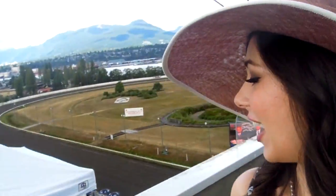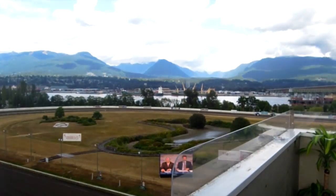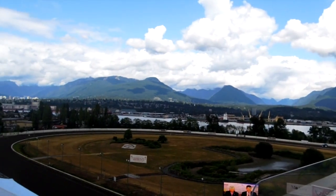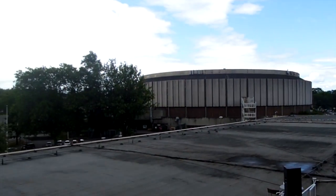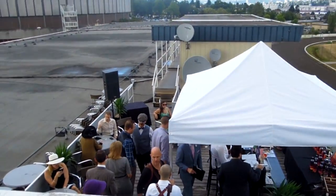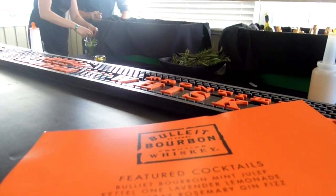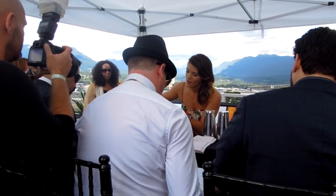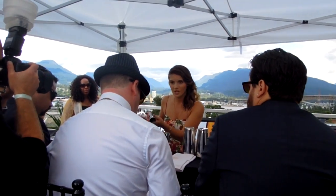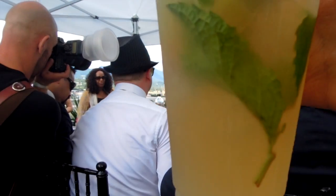It's so beautiful. Look at this. It's like a mini little club going on here. Beautiful view. Looks like this is where it's at. The bartending competition. Kind of amazing. I'm having a mint julep right now.